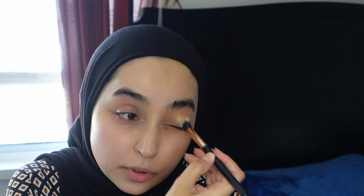I'm not really doing a super unique or super cool eye look where you're going to have to be super zoomed in to see every little detail. I'm doing something super simple, what I think is simple, so yeah. Just going to go ahead and blend concealer onto my eyelids. So for my shadow, I'm going to go ahead and take my Patrick Star Visionary palette.